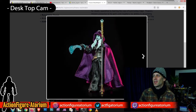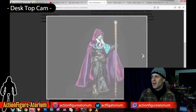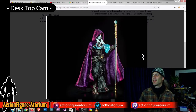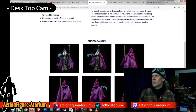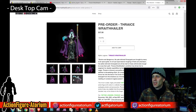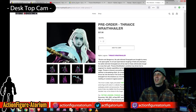And it looks like she's got some black on the hood. Really generic staff, but I think that's fine. I think that works for her. She comes with a little magic effect. And I'm not sure what kind of armor she has on under all the soft goods. Let's see if there's a shot of her without the hood. Maybe there's one in here. Yeah, here we go, in the store. So she's got this cool kind of hair.